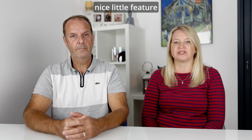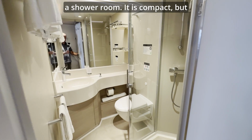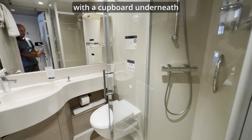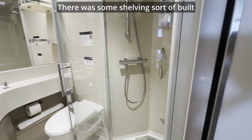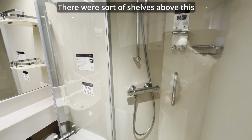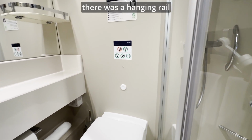That was quite a nice little feature. And then the main bath, they call it a bathroom, but actually it's the shower room. It is compact, but they've made the most of the space. So there was a sink with a cupboard underneath. There was some shelving built into the little vanity unit in the bathroom. There were shelves above this unit where you could store stuff, and there was a hanging rail.